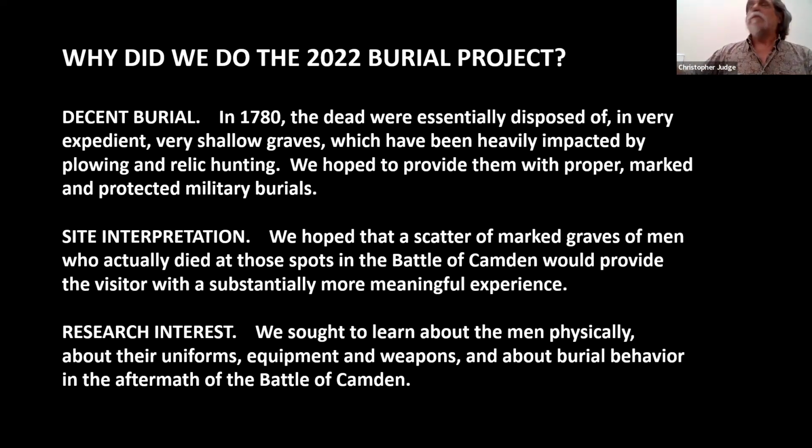And that's my second point. I envisioned being able to walk across the Camden battlefield 5 years from now and see a scatter of grave markers of individuals who were actually killed in action. I thought that would really mean something to people visiting the battlefield. And as we'll see, that didn't work out.